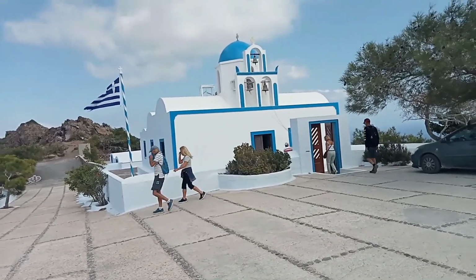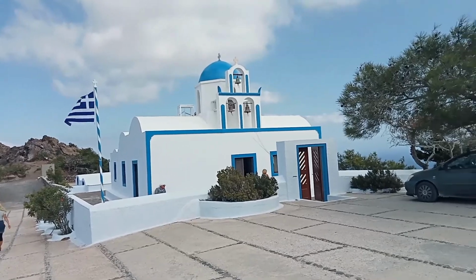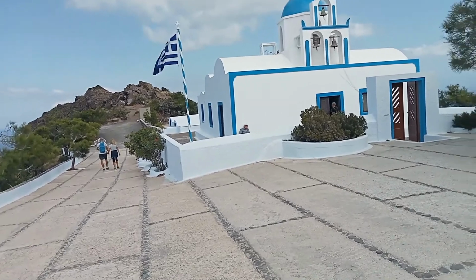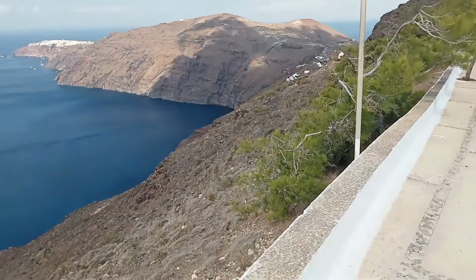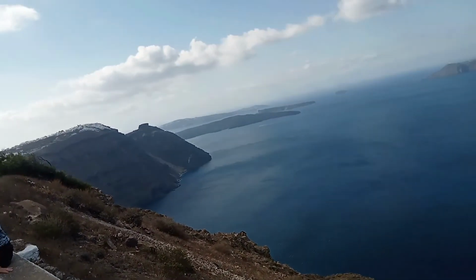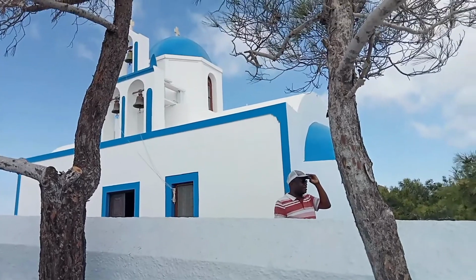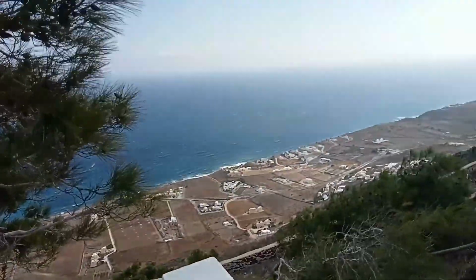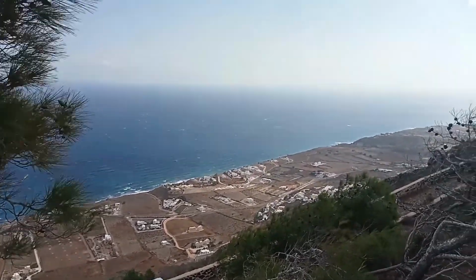This typical Greek view of the Greek flag and the Blue Dome Church represents a symbol of Santorini, but it also represents the halfway point on my hike. So I want to show you from the church this way. You can see the caldera, and you can see where I came from, and you can see Ia, which is where I'm going. From this perspective, that's the back of the church, and you can see the valley of Santorini down there.